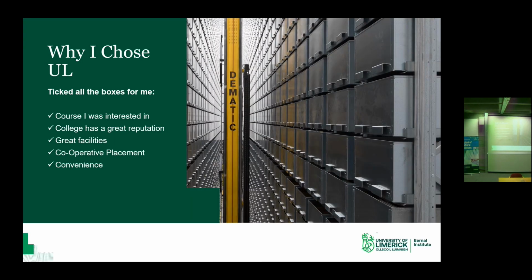So moving on to why I actually chose UL as my university. Simply put, it ticked a lot of the boxes for me. It had the course that I was interested in, which was a general entry course, so I knew that I'd get a wide variety of the sciences. I had initially an interest in genetics, but looking back, I'm actually really glad that I went with more of a common entry course, because I got a wide variety of the sciences, and I think I would have hindered myself if I had specialised so early. And I got to see a lot of the other areas of biosciences, which I'm more interested in now.